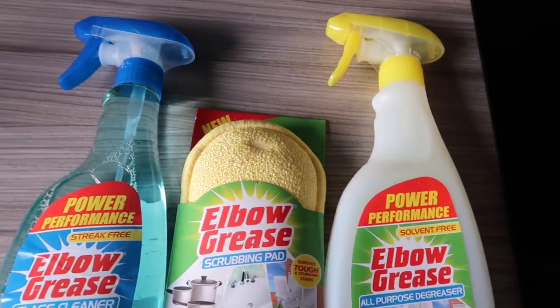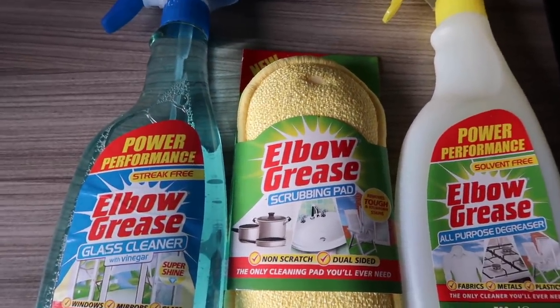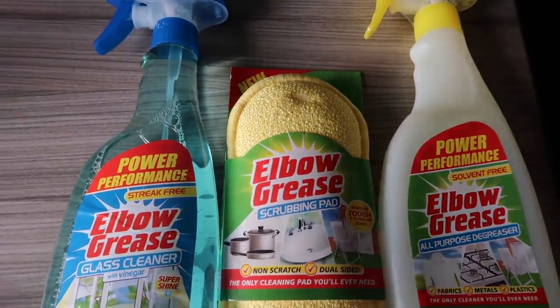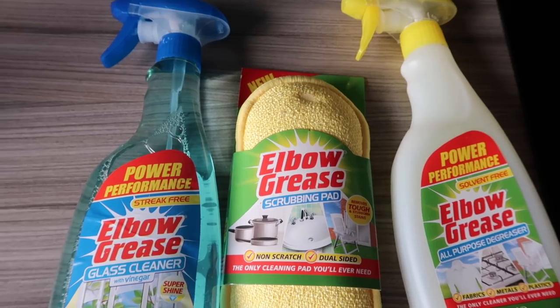I think we got the majority of this on Amazon, but I know you can pick it up from Home Bargains, B&M, and maybe in the main supermarkets like Sainsbury's, Tesco's. But yeah, we just wanted to mention this because I was doing a little bit of cleaning up in the kitchen just now, and I thought, yeah, I'll mention this because we're loving this right now.